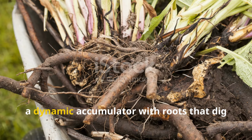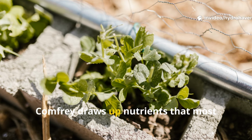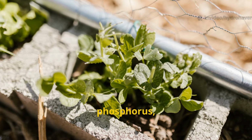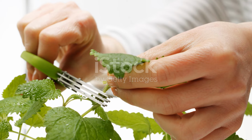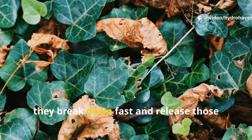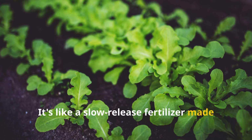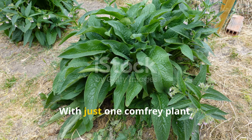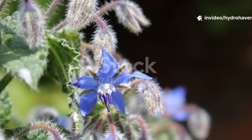Next, meet comfrey, a dynamic accumulator with roots that dig deep into subsoil layers. Comfrey draws up nutrients that most shallow-rooted vegetables just can't reach: potassium, phosphorus, calcium, and stores them in its large leaves. When you cut those leaves and drop them around your plants, they break down fast and release those minerals right at the surface. It's like a slow-release fertilizer made by nature. With just one comfrey plant you can chop and drop throughout the season and continually feed your garden.